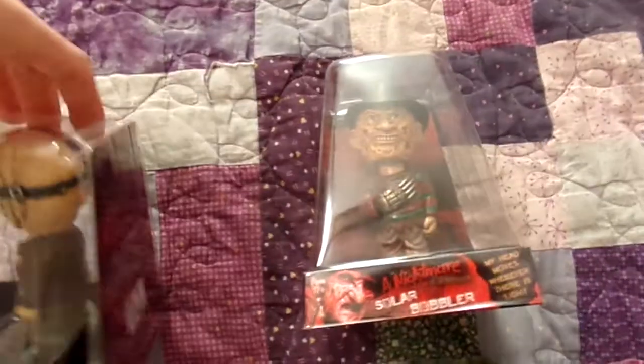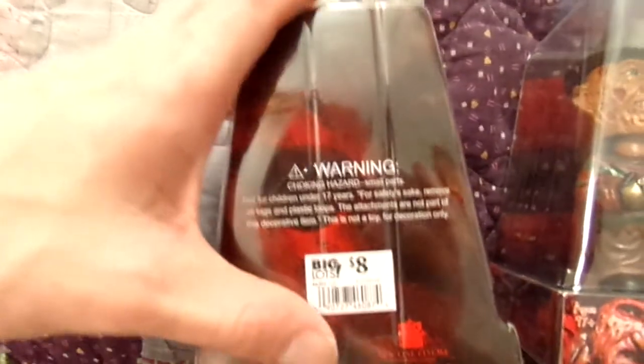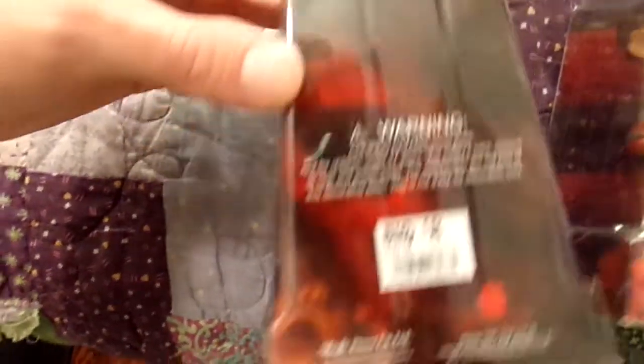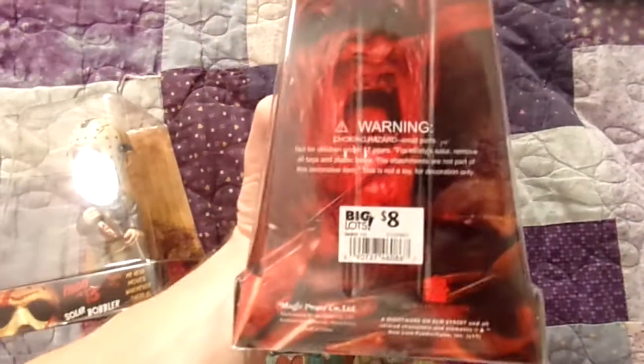So let me show you guys the back, because the packaging is kind of cool. Like right here, you can see the Jason. They're $8 a piece, by the way, for those wondering. You can kind of see Jason's mask right there, and girls screaming, and artwork all the way around. And here's artwork for Freddy. A great shot of Freddy right there on the back.